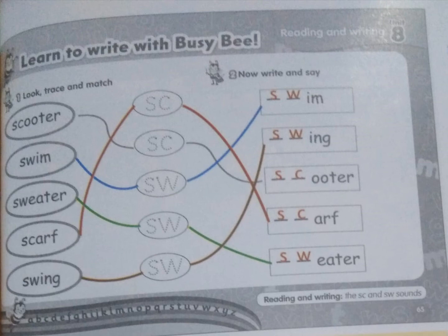Number two, swim. Swa, swa, swim. Does swim have ska or swa? Yeah, excellent. Swa, swim. Draw a line from swim to swa. Number three, sweater. Swa, swa, sweater. It has the swa sound. Scarf, ska, ska, scarf. Yeah, it has the ska sound. Swing has the swa sound. So draw a line from swing to swa.